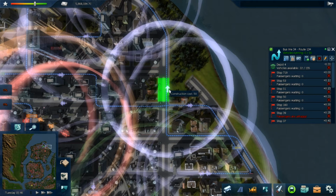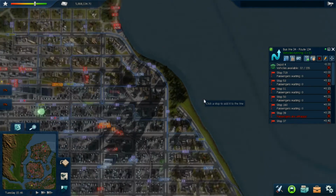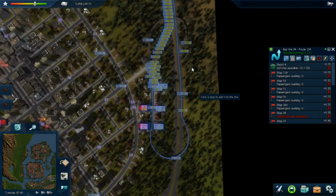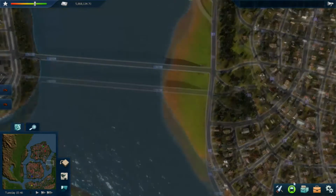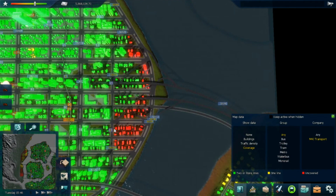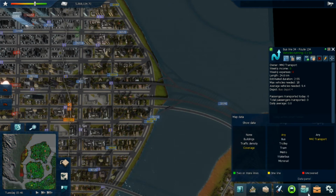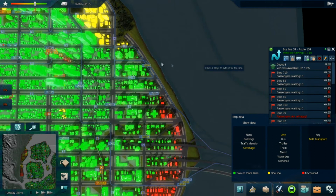and then there's this area here which isn't served. So if I put a stop there, you can then go there and then there. And I think, again, I should have the coverage graph open whilst I'm doing this. So there's a bit of an area down here still. Let me go back into this and have a look at this.